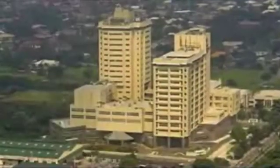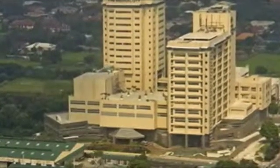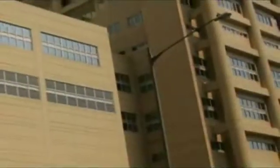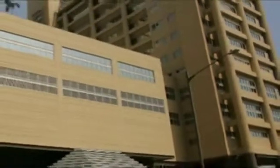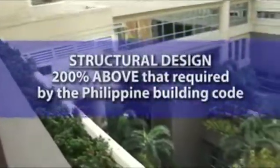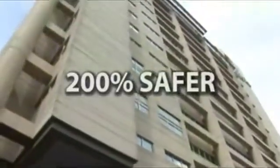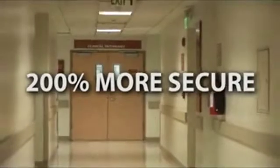The Medical City building was constructed with the health and safety of its patients and guests in mind. Numerous structural and biosafety features have been built into the hospital, making the Medical City one of the safest buildings in the country. The Medical City building is so safe, in fact, that its structural design is 200% above that required by the Philippine Building Code. This means that it is 200% safer and 200% more secure than most structures here in the Philippines.